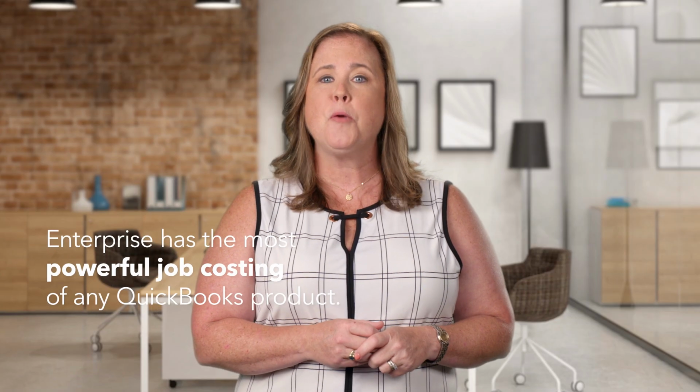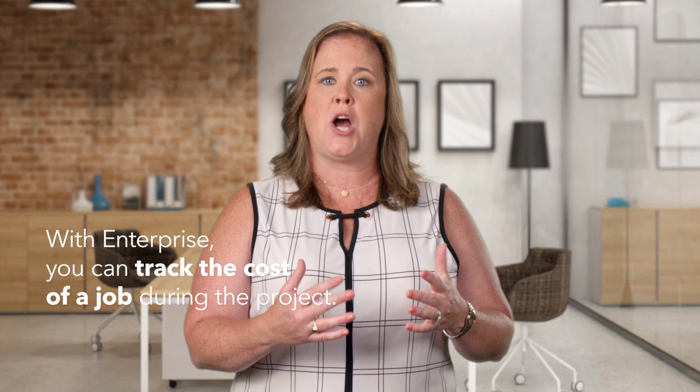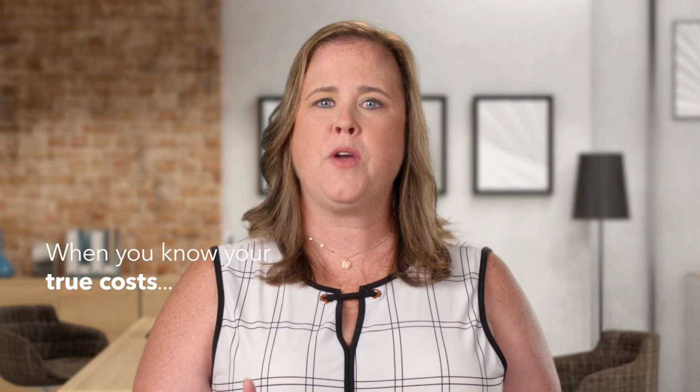You'll see that same beauty with job costing for businesses that work on a project basis. Enterprise has the most powerful job costing of any QuickBooks product. If you don't know how your actual costs compare to your estimate during the job, you can easily end up eating a lot of the overages. With Enterprise, you can track the cost of a job during the project, and you can see what adjustments should be made to keep that project on track towards a profit. When you know your true costs, you can make your estimates more accurate. So many of my clients have been surprised at what their estimates should be.